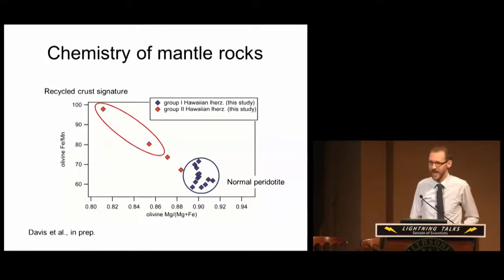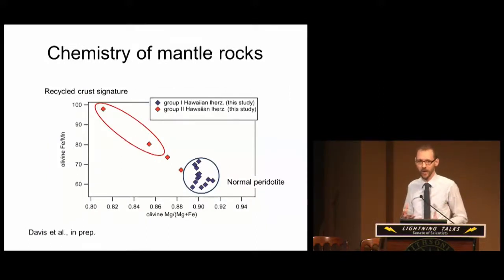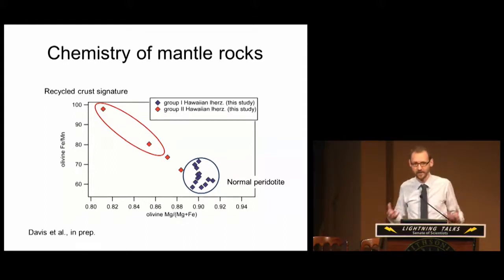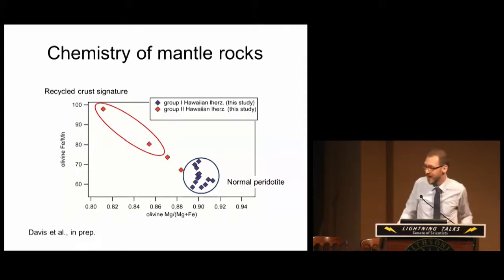So if I take a look at rocks from Hawaii, mantle rocks from Hawaii, and look at the mineral olivine in them, I can look here on the x-axis at the magnesium to magnesium plus iron ratio, and on the y-axis at the iron to manganese ratio, of these olivines. And what we see is that the chemistry of peridotite rocks from Earth's mantle in Hawaii form two different populations. One that's representative of normal background peridotite mantle, and another set that show the signature of recycled oceanic crust.